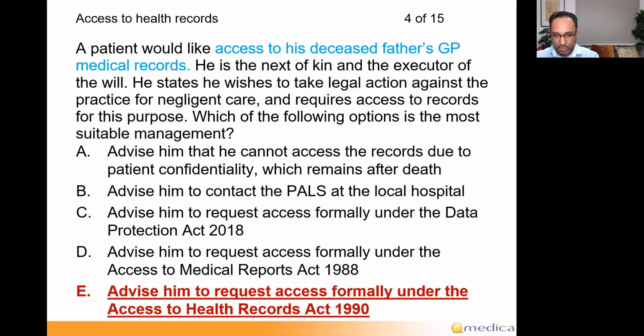All right. As I mentioned, the common mistake is people just see access to health records and they think of the Data Protection Act. What would you use the Data Protection Act for? To access information about yourself. You can't use that to access information about, in this case, someone who's passed away. Okay. So that's why E is correct and C is incorrect. C was the second most popular answer. Well done. Most of you did pick E.